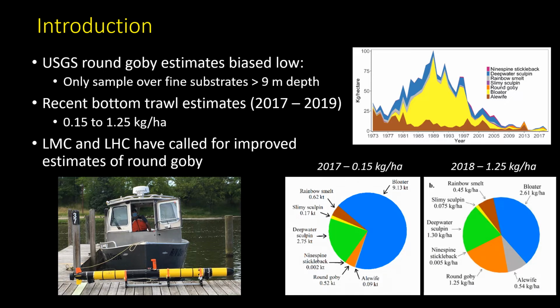Recent bottom trawl estimates have shown relatively low contributions of biomass to the overall fish community, ranging from 0.15 to 1.25 kilograms per hectare. If you look at the bottom right side of the slide, you can see the orange slice of the pie represents round goby's contribution to the overall community biomass.